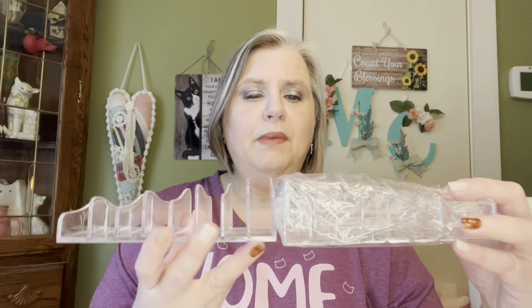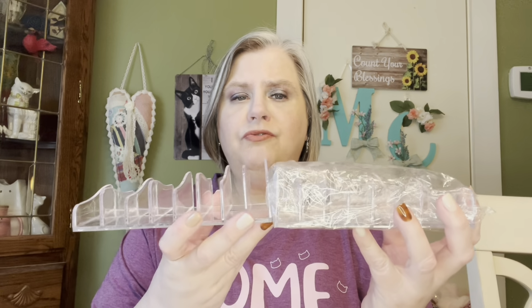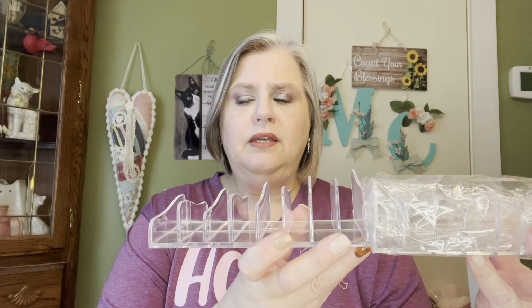So I got it. And these I got because I just need some help with my palettes. In my bathroom where I'm storing my palettes, I have a nice cabinet, and I have them lined up like this, but you take one out, you can't get one back in, so they're laying on top, and it's a disaster waiting to happen. So I got a couple of these. One is still wrapped up. I may need a third one, but I'm going to have to see if a third one will fit the length of that shelf, because I'm not sure I have enough room for three, but I'm going to check it out.